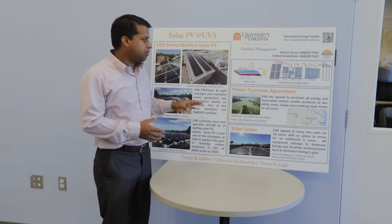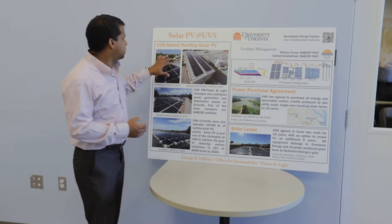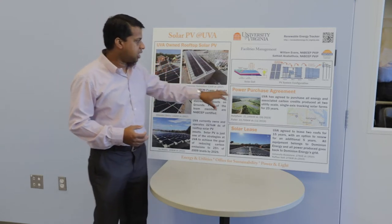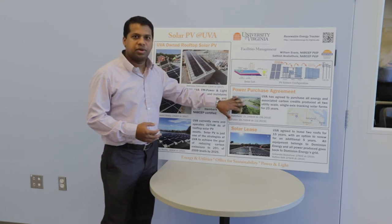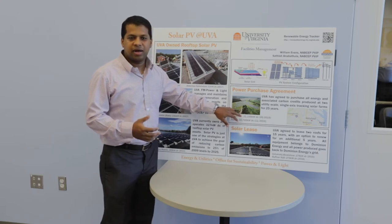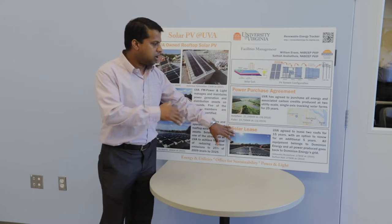We at UVA have three different types of solar. One is the UVA-owned rooftop solar, and the second is the PPA, a power purchase agreement. We agreed to buy all the power at two of the offsite solar facilities. Each is about 120 acres. And then the third is the solar lease, which we are on.